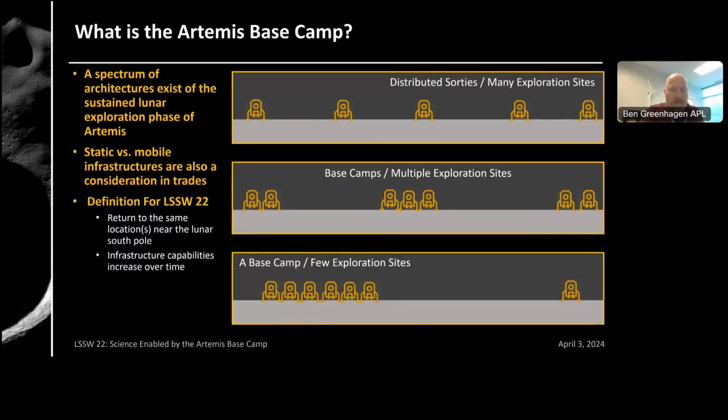All right, this issue's already been hinted at by Sarah, but one of the key definitions we need here at the beginning is: what is the Artemis Base Camp? There's a spectrum of architectures that exist for the sustained lunar exploration phase of Artemis, as was just mentioned. And my beautiful cartoons here on the right illustrate some aspects of that spectrum.